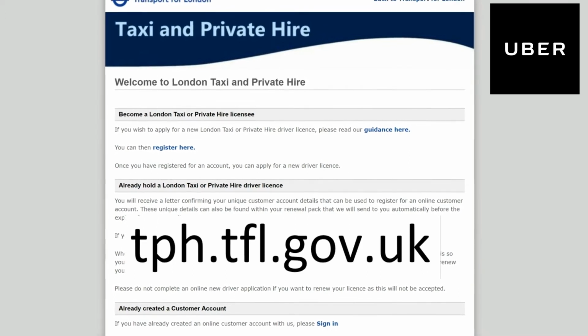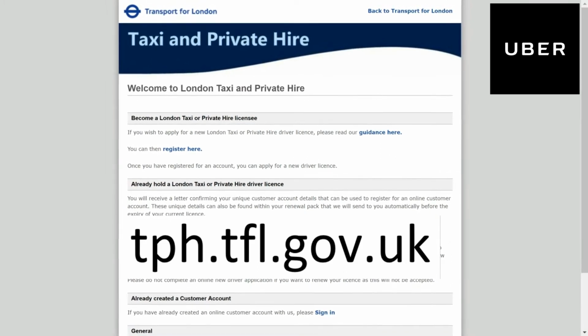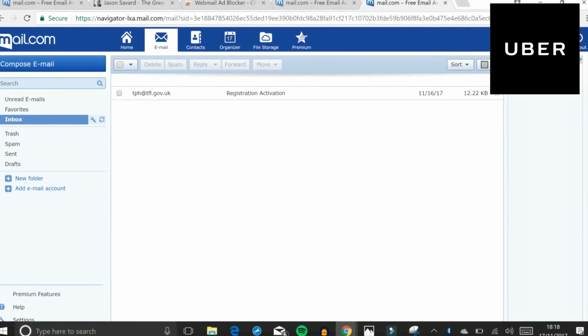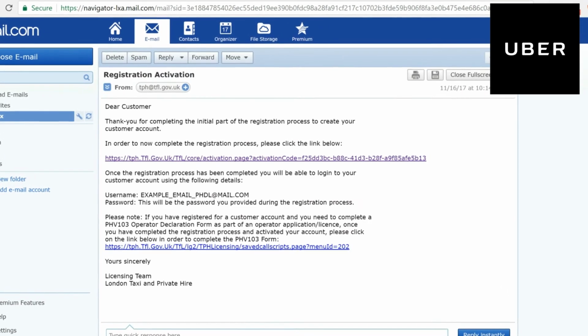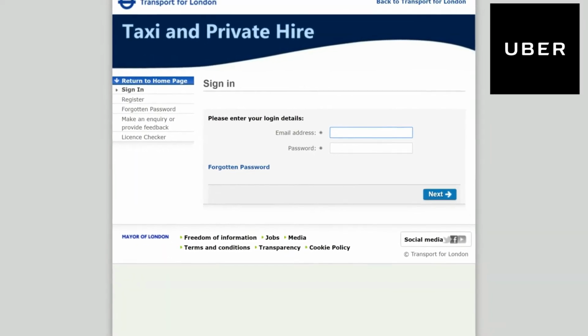Head over to the TfL website at tph.tfl.gov.uk. Click the Register Here button to set up an account. You will need to enter in your personal details along with your email address. Once you've completed this step, log on to your email on a separate tab. From the email, click on the link which enables you to activate your account when you've received the email. Click the activation link and then follow the steps to sign in.